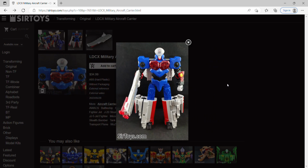I mean, to be honest, it looks okay. It looks half decent, actually. I have to be honest, I don't know if it's one I personally would want to get for my collection. I don't have anything it would really go with, but it's an interesting little robot, to say the least.